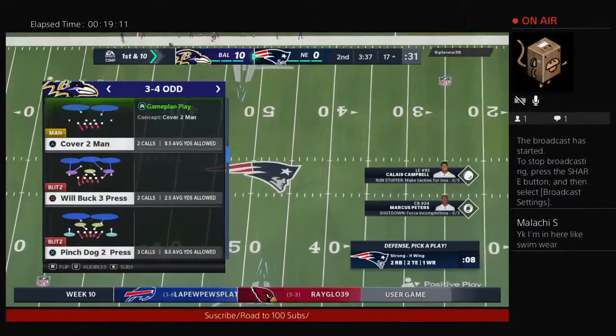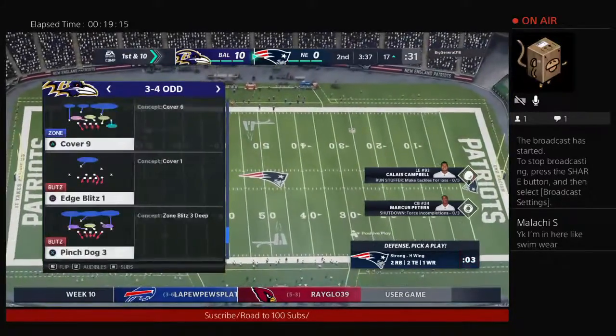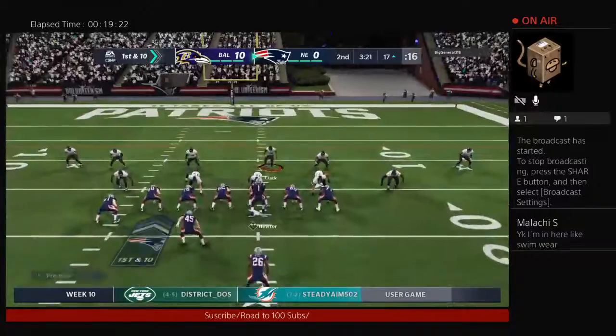I'm so weak, but not to see it, bro. Not to see it. So from the 17 now, here's a first and 10. Oh yeah, on God.